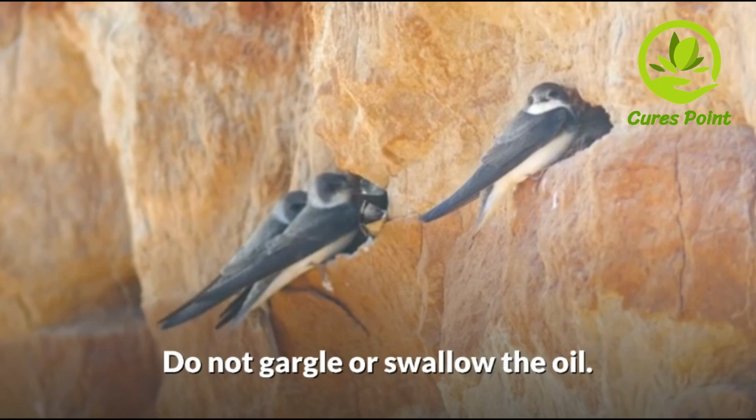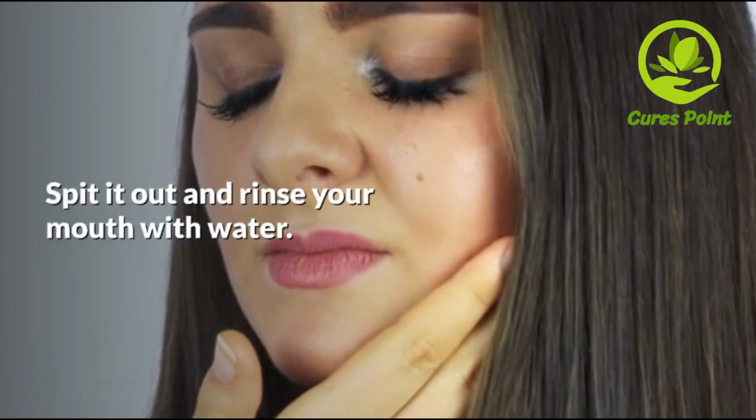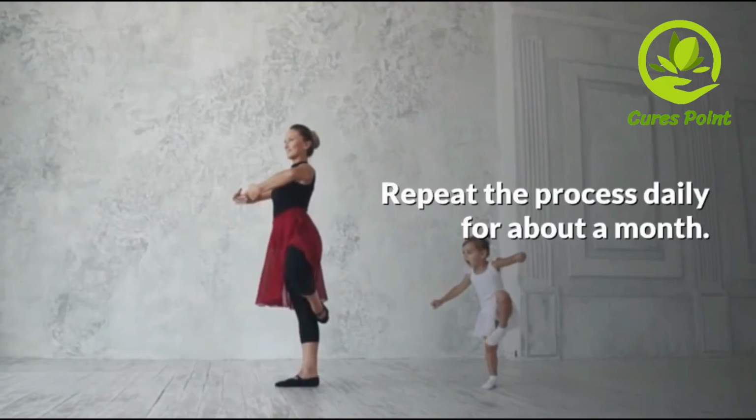Do not gargle or swallow the oil. Spit it out and rinse your mouth with water. Repeat the process daily for about a month.